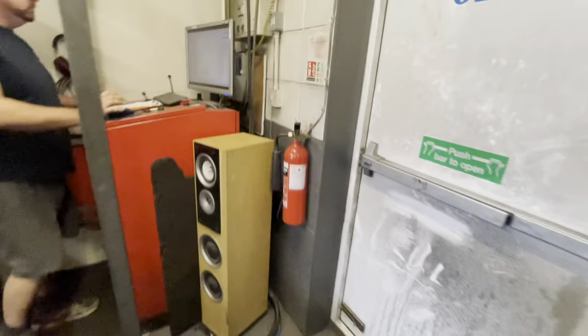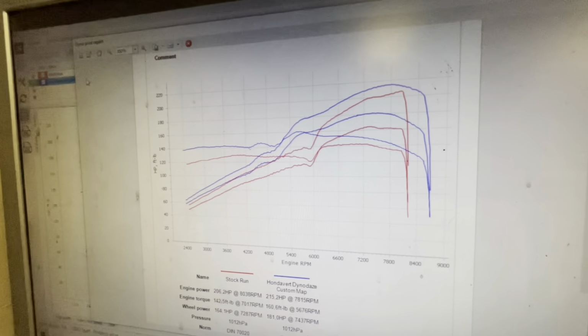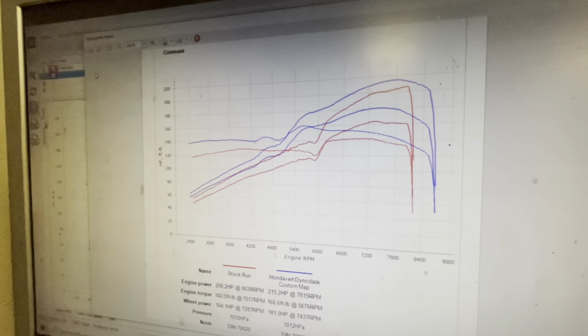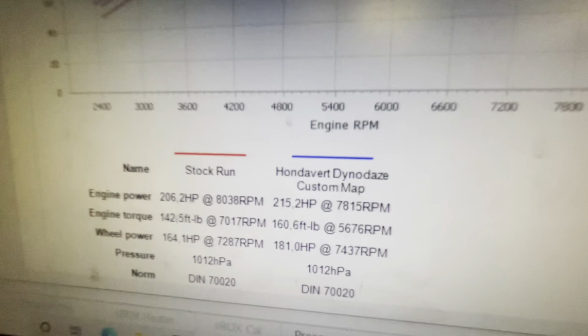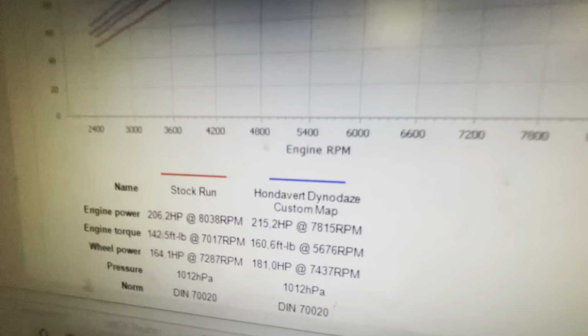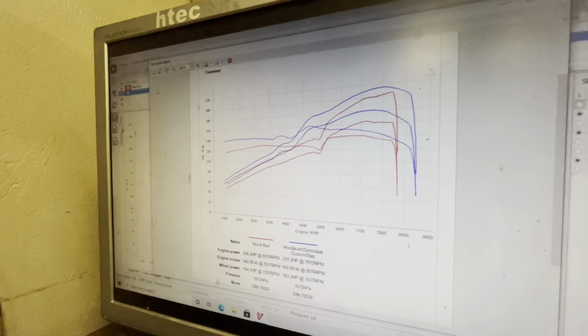Anyway, let's have a look at the graph. So there we go. As you can see, mid-range gains across the graph, but mid-range gains in particular. That's a 40 brake horsepower increase in the mid-range, which we've got to be happy with. And we finished today on 215 brake, which is 181 at the wheels. Well, it's well worth mapping, but there's more to be had with mods. Of course, there's more to be had, yeah.